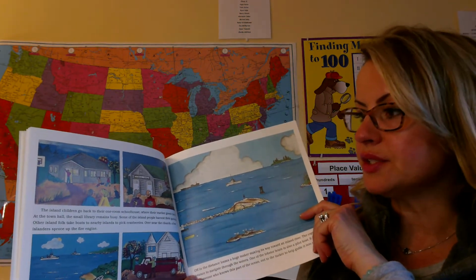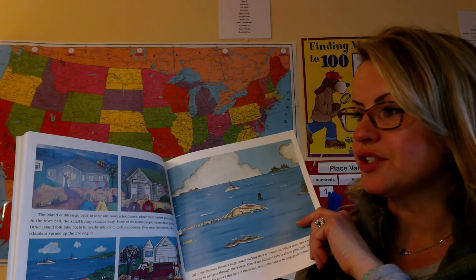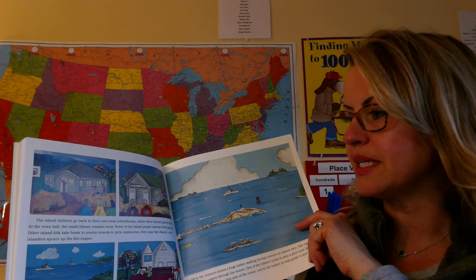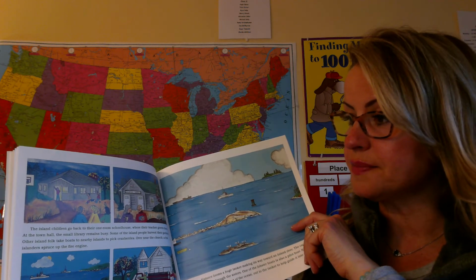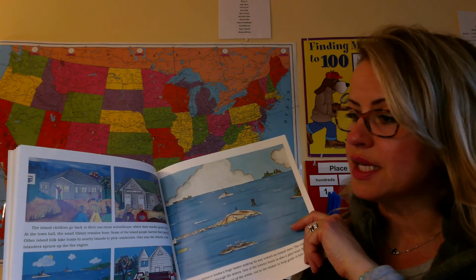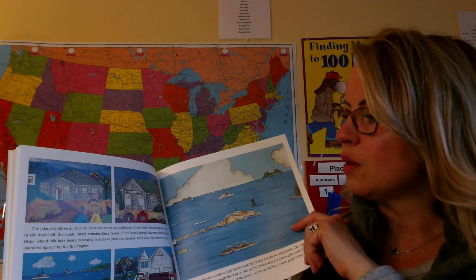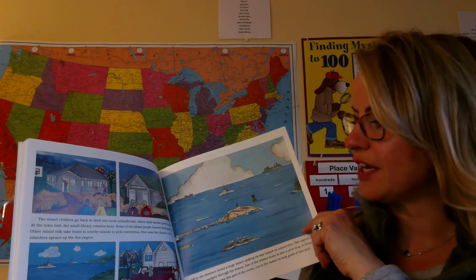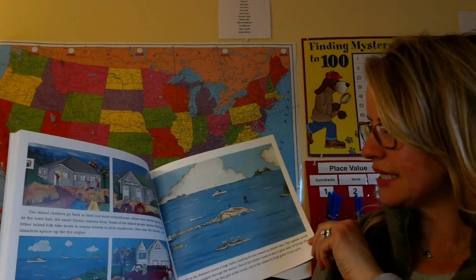The island children go back to their one-room schoolhouse where their teacher greets them. At the town hall, the very small library remains busy. Some of the island people harvest their gardens. Other island folk take boat trips to nearby islands to pick cranberries. Over near the church, a few islanders spruce up the fire engine and give it a good bath. So everyone's still busy in the town.